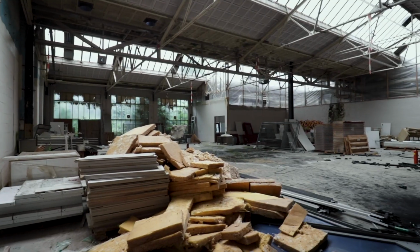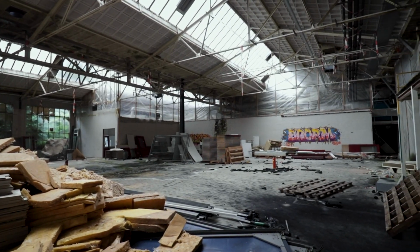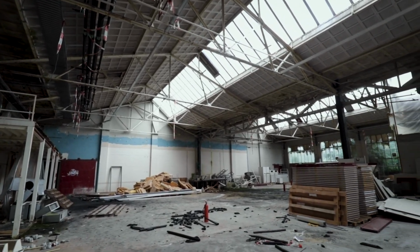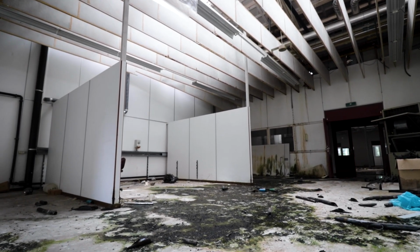The long hallway ended in a big central hall, which looked like some sort of warehouse. Whatever it was, it had quite nice natural lighting, which was nice to see. So we had finished our main highlight of this big industrial compound.